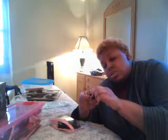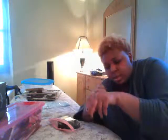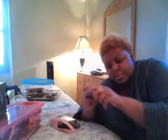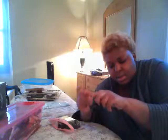This is from Ricky's Color, but it's discontinued. So this is Screaming Orange. It's a real nice burnt orange. So this is how it looks. Screaming Orange. This is how it looks.